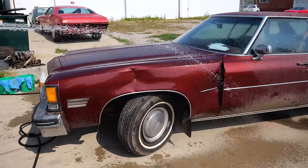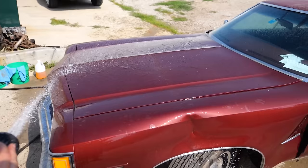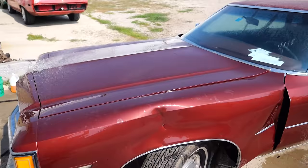You know, the sad thing is that fender was probably just fine and got hit there, and then someone caught it with the door and just yanked the door open. And the door, someone opening the door, is what ruined the fender, so that sucks.